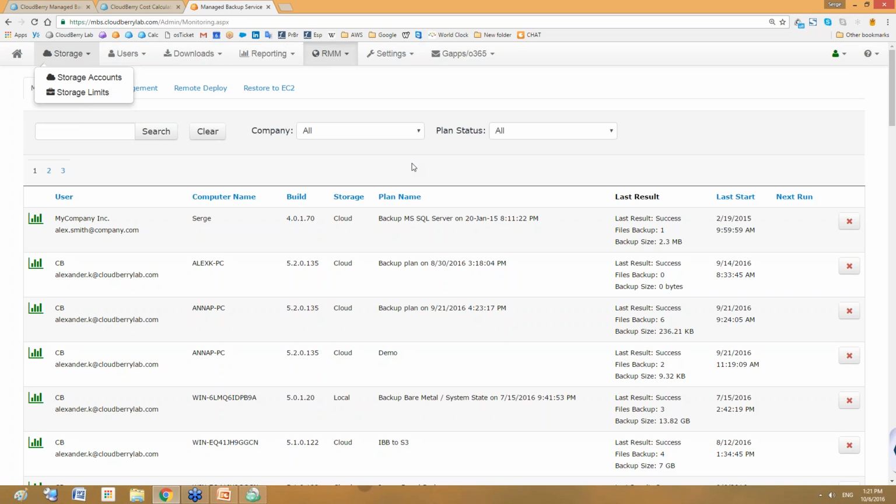Andy will also touch base on that, but we need to understand that CloudBerry and Backblaze are two different entities. They are two different companies. So when you use Backblaze, you pay for storage. When you use CloudBerry, you pay for software licenses.